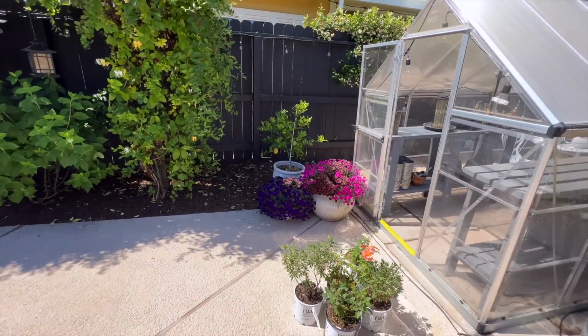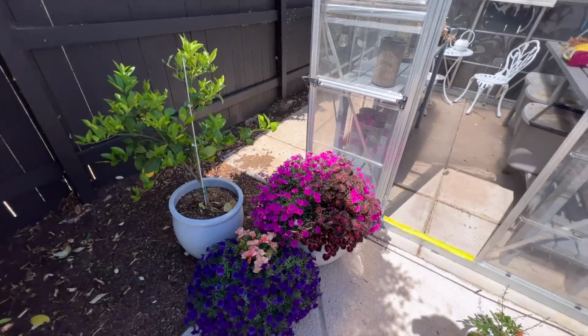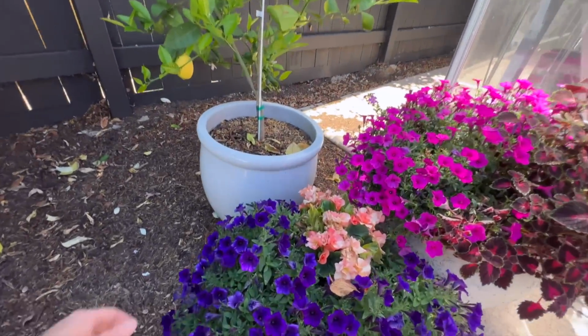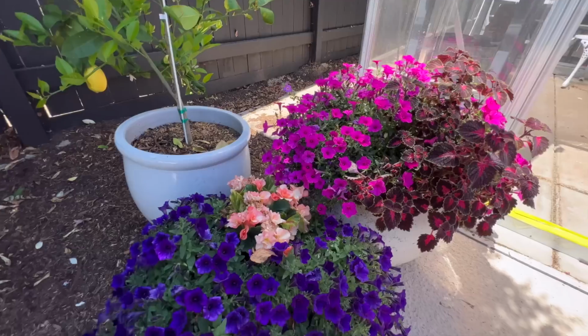All right, then coming over here, I have these pots. I'm embarrassed to say I still haven't hooked these up to drip. I swear, there's just sometimes I'm just being lazy. There's no excuse for it.